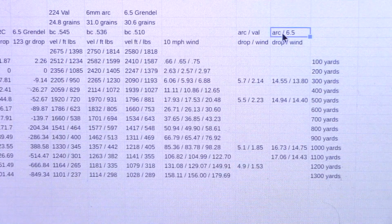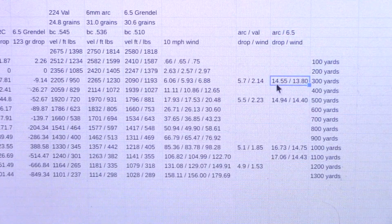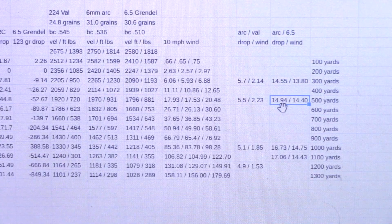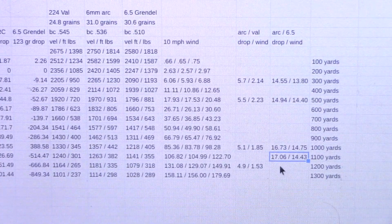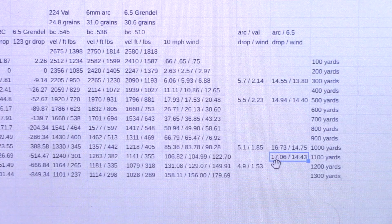When you take a look at the ARC as it compares to the 6.5 Grendel, 300 yards, how they doing? Much bigger difference than ARC to Valkyrie. It's 14.5% less drop for the ARC, 13.8% less wind drift. 500 yards, pretty much more the same, 14.9, let's just call that 15% less drop for the ARC, 14.4% less wind drift. It gets even more impressive when you hit the 1,000 yard marker, 16.75% less drop for the ARC, 14.75% less wind drift. And then at 1,100 yards, which is your last yard marker where you can be pretty confident that that Grendel is still above the speed of sound, 17% less drop for the ARC, 14.43% less wind drift for the ARC.